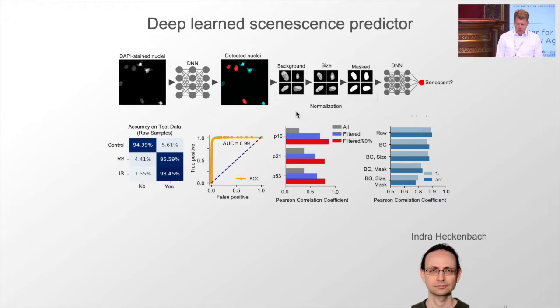And what's really interesting is that it's really accurate. It has a really high accuracy, both on replicative senescence and ionizing radiation-induced senescence. So the AUC is crazy.